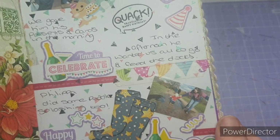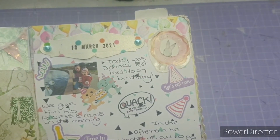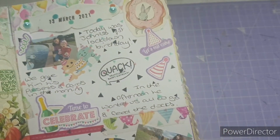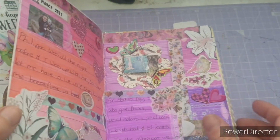I cut them out of Hello Couple Ditch paper, stamped and then fussy cut, and I think it worked really nicely. But yeah, I really like that. We just went to the local lake. She got to feed the ducks and the swans, and then she went puddle jumping. So she still loves to do that even now.